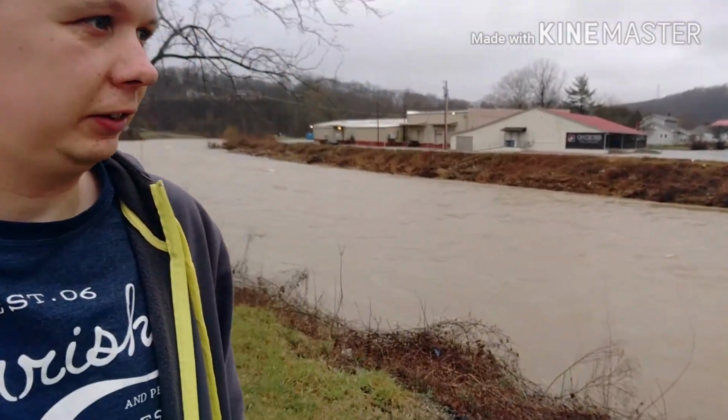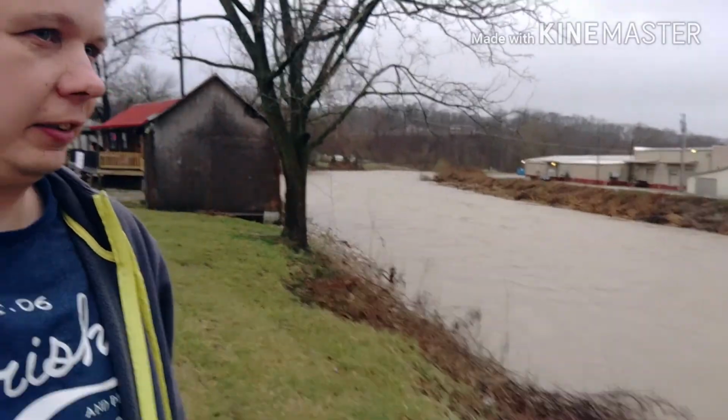Check out this creek behind me. Check how flooded that is. Usually that creek is not that full. Usually you just go walking right through it. You know, it's not very full at all. You see all the rocks and stuff. It's never that full.